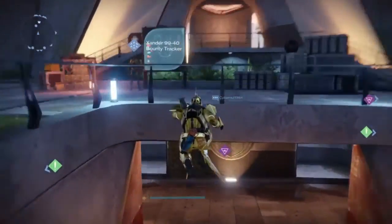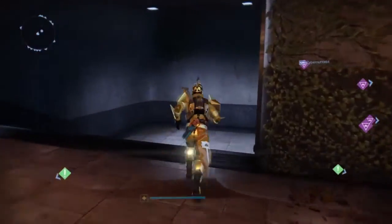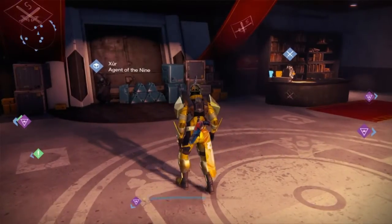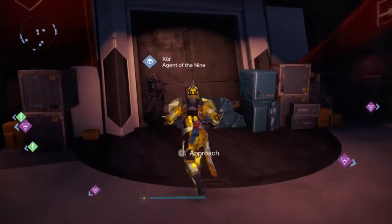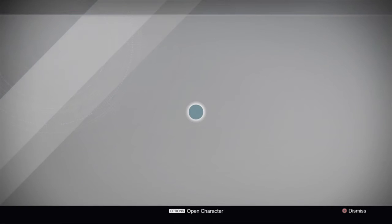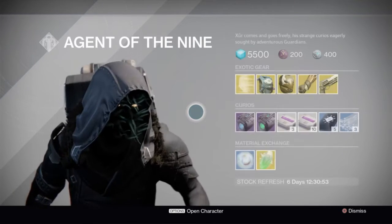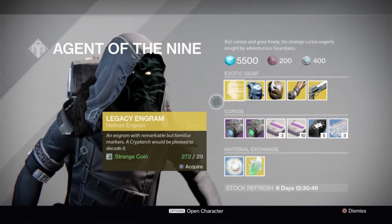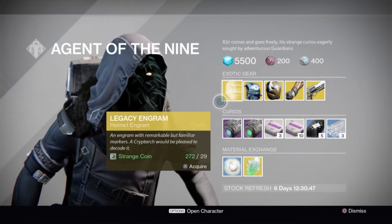People that don't collect ships or don't care, they're like, whatever, just get over to Jur. Well, that's what we're going to do right now. And Jur's over here by the Crucible guys, but no one is around him, and that always makes me nervous at this time of the day. So, let's go ahead and check out this Ingram. It is Legacy, so that means that you don't have to worry about buying it at all.